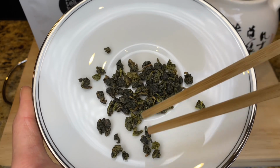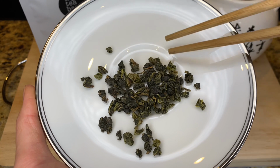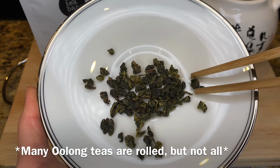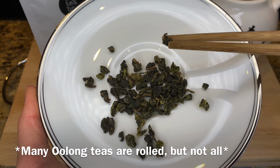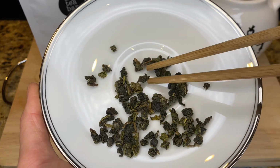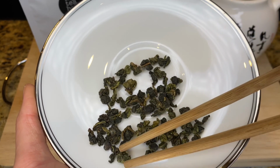Upon further inspection, you'll find that the tea leaves are rolled. This rolling is very characteristic of oolong teas. This occurs by multiple cycles of processing. I also see light leaves as well as dark leaves, but that's just dependent on the stage in which oxidization was stopped.